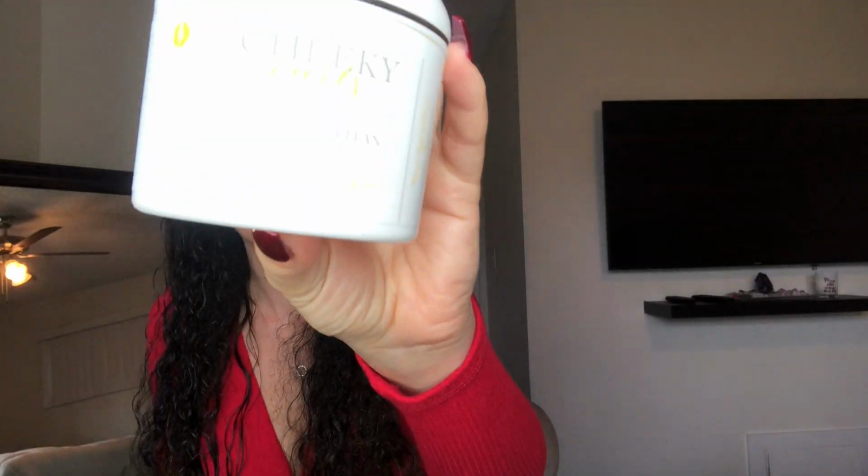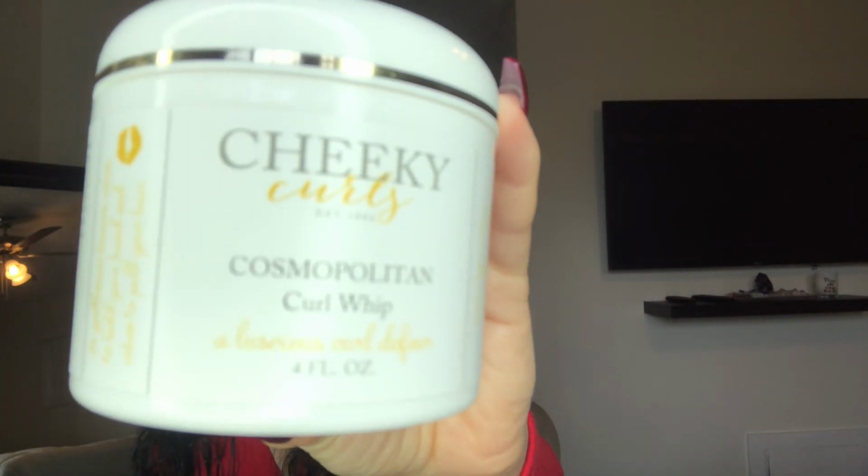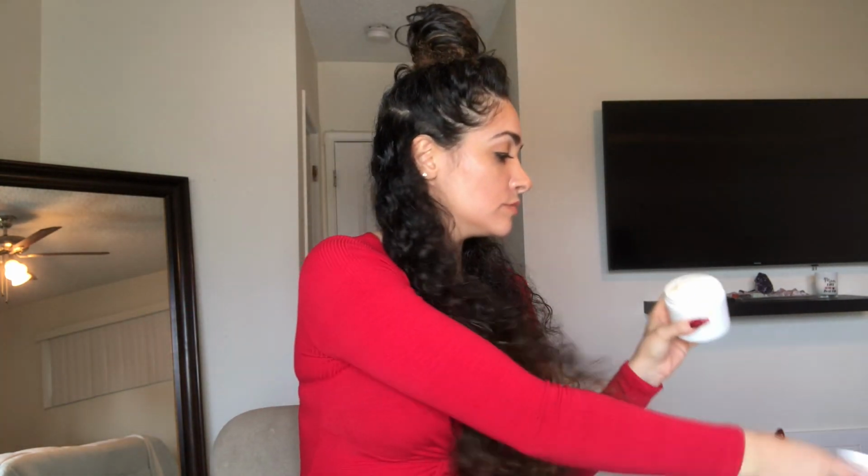Today, I will be using Cheeky Curls Curl Whip. It's a great base coat for the hair, and smells so good. I like to put a generous amount of product in my hair so my curls can last up to 4 to 5 days. Make sure to distribute all products evenly.